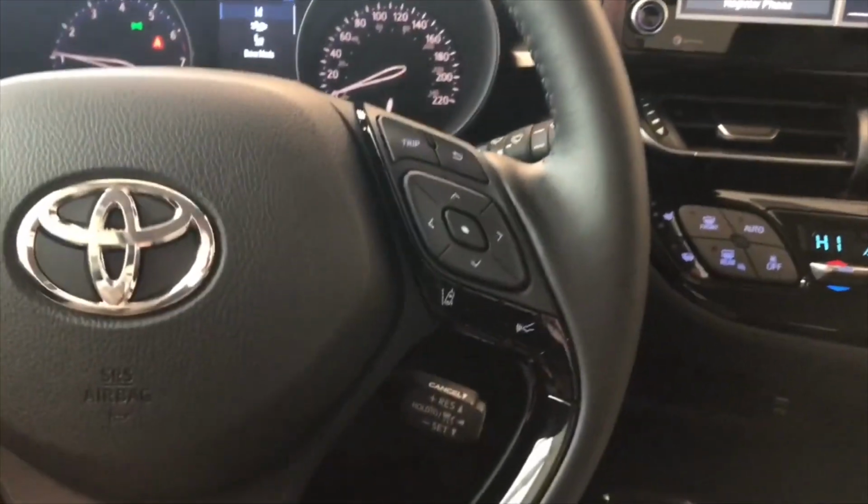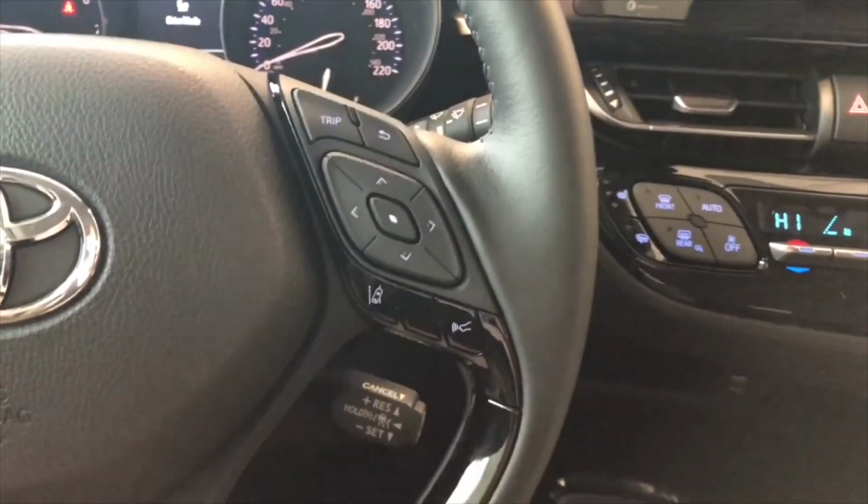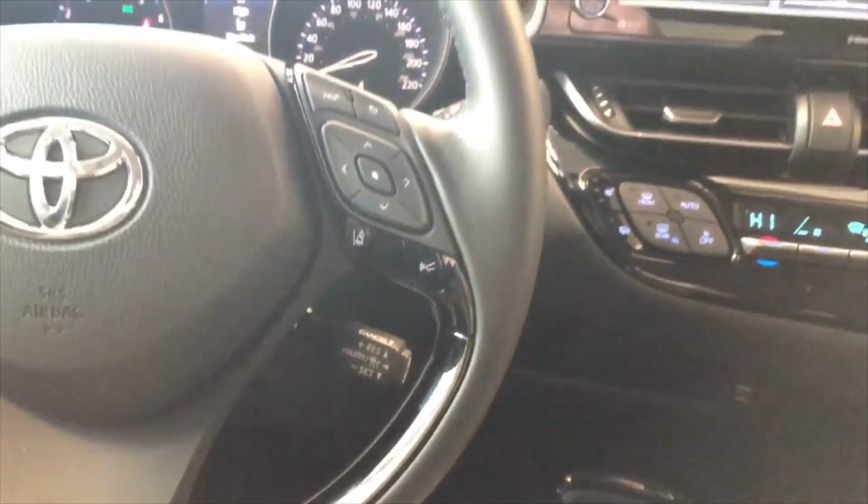Taking a look back on the steering wheel, on the right side, you'll find your Toyota Safety Sense with lane departure alert and dynamic radar cruise control. You have your cruise control speed settings right behind the steering wheel there.